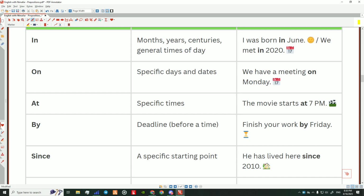And then you have at for specific times. The movie starts at 7 p.m. It's a specific time. So for on, we said specific days and dates, like we have a meeting on Monday. The days of the week, like Monday, Saturday, Sunday, Friday. We use on. And then for at, we use specific times. The movie starts at 7. Or I will study English at 5, for example. At PM, AM, you can say that. Some countries use 24 hours, like at 17, at 19 instead of 7. Some countries say 7 p.m., 7 a.m.